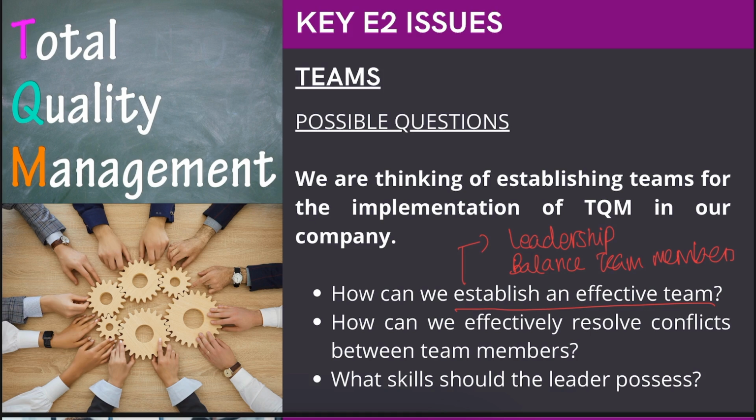In effective teams, each one should know their role clearly. There shouldn't be any ambiguity. Then there should be a clear process to handle conflicts in the beginning. Each one should have goals. There should be a way of motivating each member to continue to achieve the goal of the team.